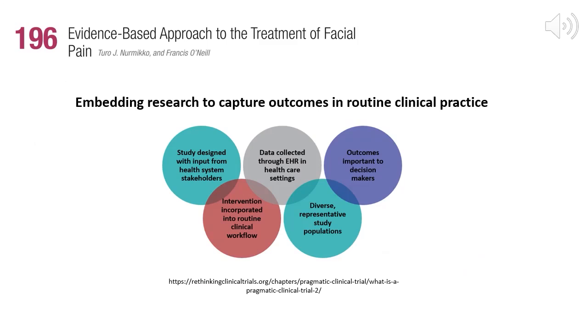Taking this further, a cost-effective way to generate this kind of data is to embed data collection into routine clinical care. Although this requires considerable interconnectivity with data systems and buy-in from stakeholders, the benefits of generating data for effective clinical decision-making, as shown in large cancer treatment clinical databases, may be worth the effort.